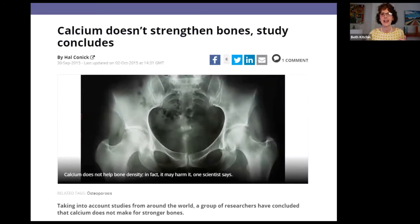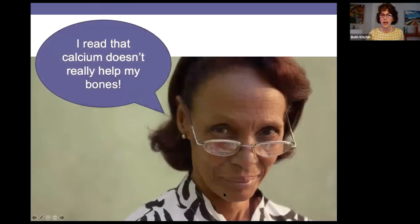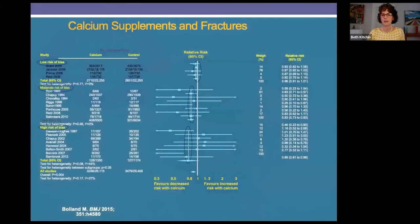So that's really nice. But this is one of the types of headlines that people see that we get phone calls about. Sarah, Dr. Morgan will call me and say, oh my gosh, one of my patients said, I'm not going to take my calcium because I read this headline. It doesn't really help, so why should I bother taking it? So of course, what do we do? Well, we dive into the actual study and we have to try to figure out what the study really says. But these are the kinds of things that we see. I read the calcium doesn't help my bones. Why am I bothering taking it?